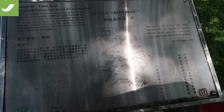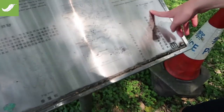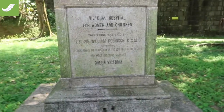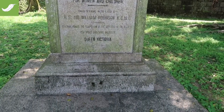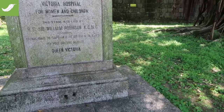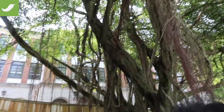Station 14, finish point. We did it. Yes. Wow, this was launched back in 1995. The trail? Cool. It's actually a really good trail. It's really fun. Yeah, it was. Where are we? Victoria Hospital for Women and Children. Queen Victoria. 1897. That makes sense. She died in 1901, I think. Sorry, Mum. I should know that. There we have it. Victoria Hospital with a giant tree.